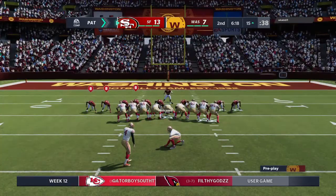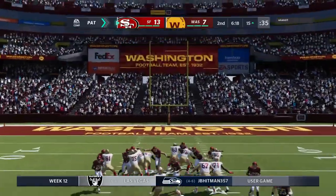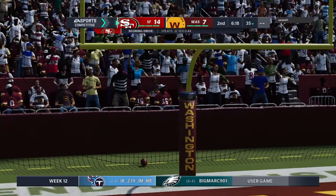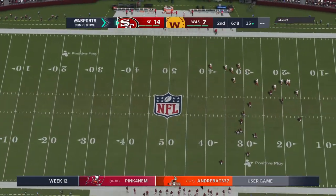Extra point now by Boswell. And he's got it. It's now a 14-7 ball game. Makes the score Niners 14, Washington 7.